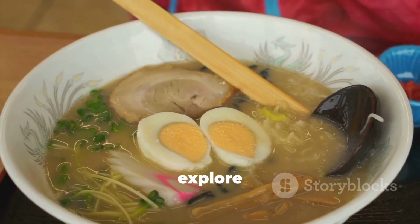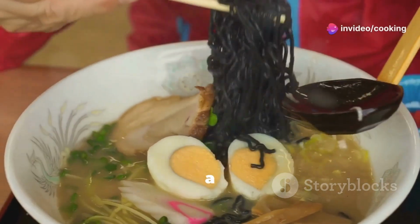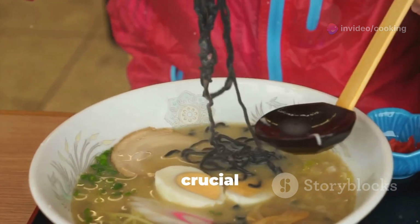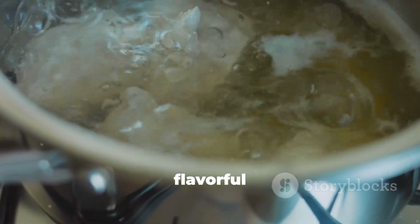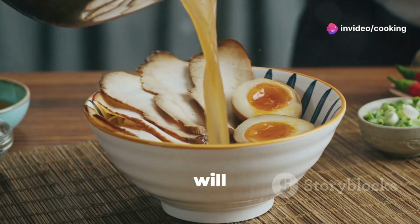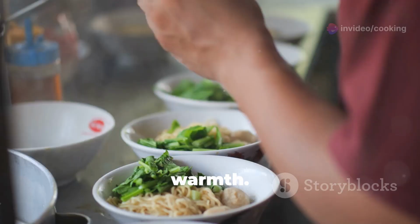This is your chance to explore the beauty of Japanese cuisine with ingredients that are easy to find and a joy to work with. From the vibrant colors to the aromatic scents, each ingredient plays a crucial role in our culinary journey. Broth. We'll be using a flavorful combination of chicken broth and kombu, creating a base that's both rich and light. This broth will serve as the heart of our ramen, infusing every bite with depth and warmth.